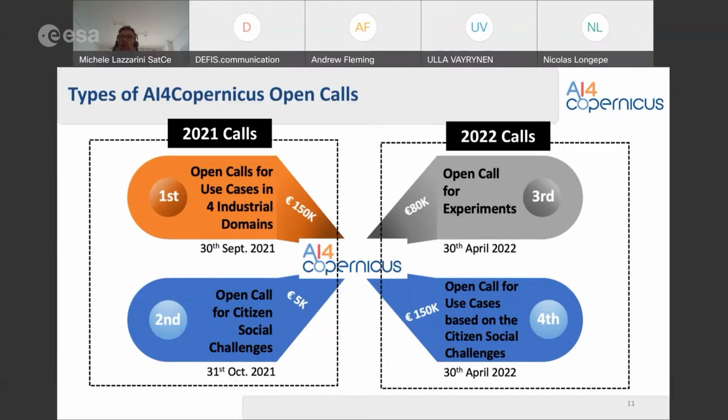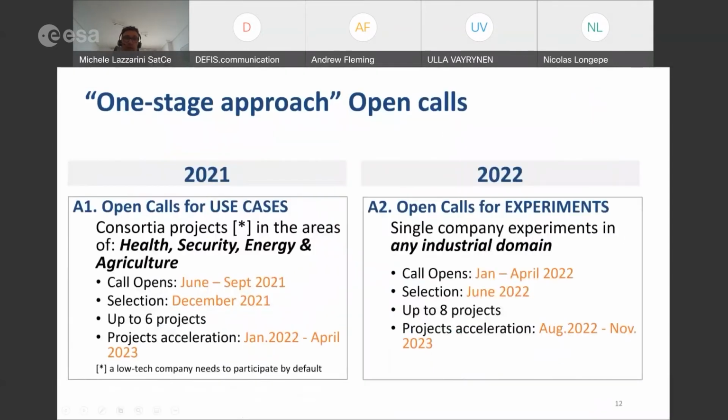And then there is also this 3rd batch of the call, 80K. In this case, we are not limited to the industrial domains represented in the project, but it's more open also to other industrial domains. Again, I will tell you a couple of words more about this first batch of open calls, because maybe some of you applied and you want to know more about the actual number of applicants.